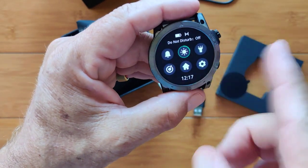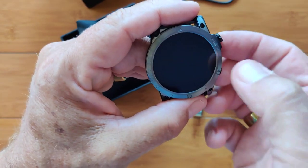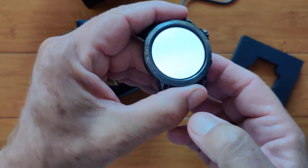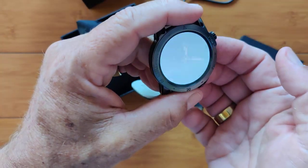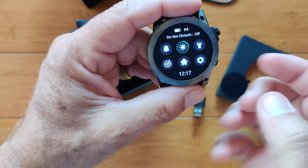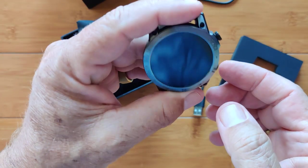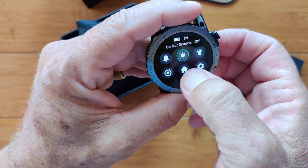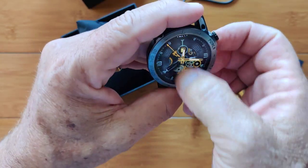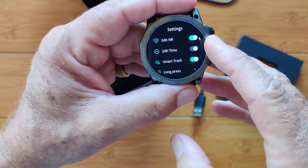There's a few stock faces in here. When we pull it down, you got do not disturb, your brightness level control, a short timeout on this one, a flashlight, which is really, really bright, and it'll go off automatically when you touch it. Music player. This is home. You don't see a home key on smartwatches very often, and this takes you actually into your app drawer, which we'll look at here in a little while. And then the last thing is overall settings, where you have quite a few interesting switches.